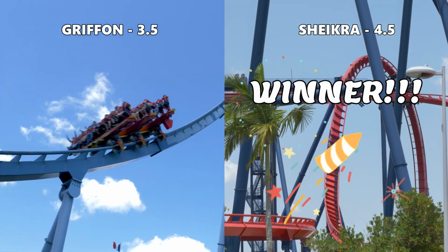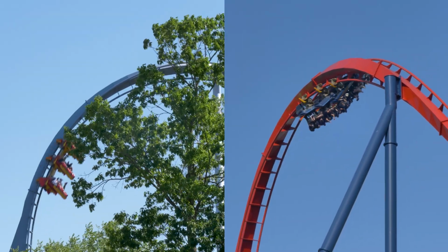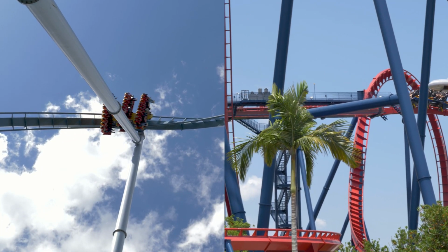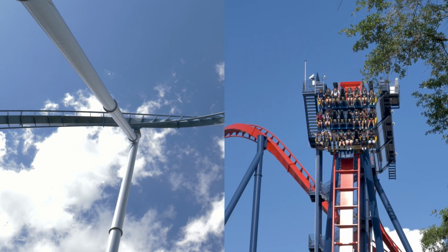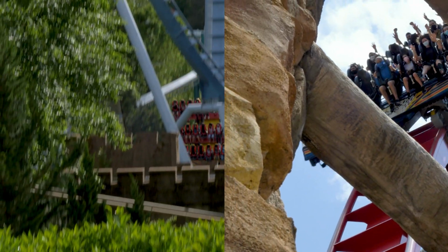Personally, I think SheiKra has so much more going for it than Griffon does. You might be able to argue that you think Griffon is the better coaster technically, and I won't argue with you because again, I think they're both very similar. However, when you take in all the aspects, I just think SheiKra comes out on top, especially with that presentation theming category. My most recent trip to both of these parks has really invigorated my love for dive roller coasters.